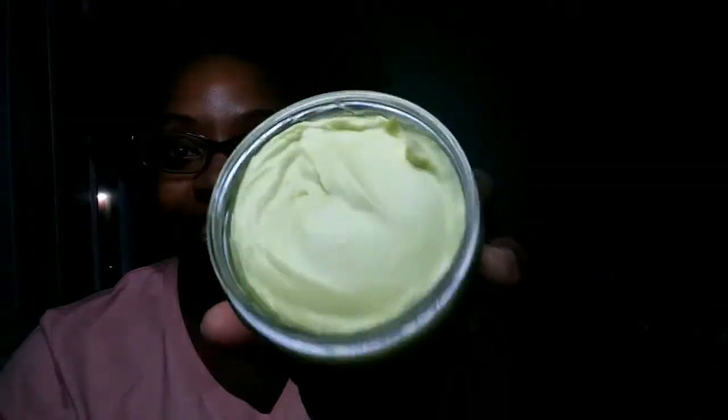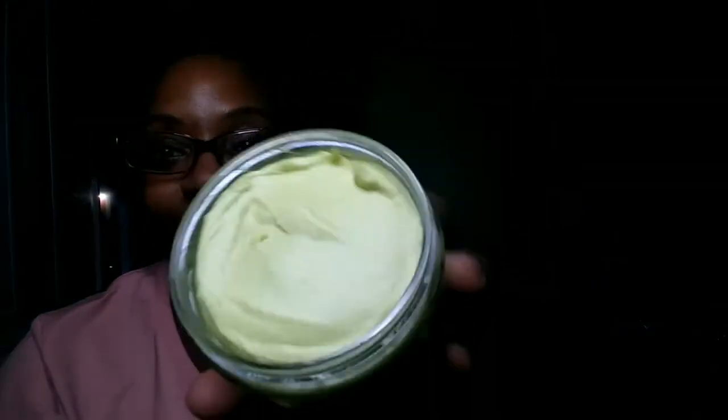Let's open this baby up. And that's how it's looking. Very creamy and yellow. It looks kind of lime green on the camera, but it's yellow. Ooh, that smells good. This smells like a banana Laffy Taffy. Oh my goodness. I haven't smelled that candy in so long. But it smells straight up like a banana Laffy Taffy. That smells so good. I really like this one.